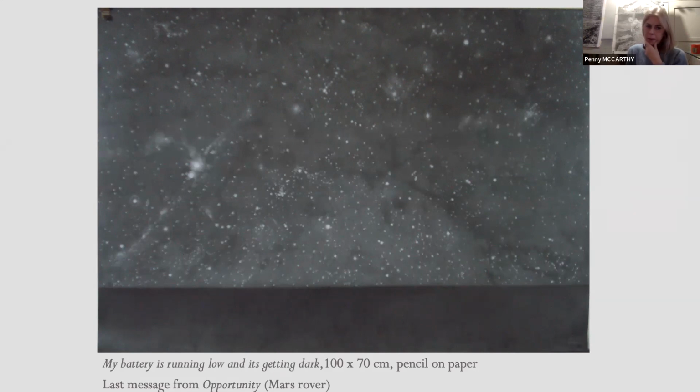And I don't know, all the time I was making the drawing, I was just thinking about what it would be like to have a perspective on Earth from another galaxy, what it would be like to see the world through the eyes of a machine, and wondering why I found this concept so emotive. And if we go to the next slide.